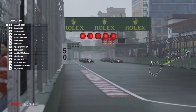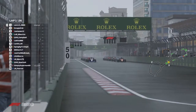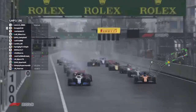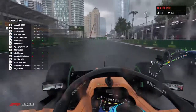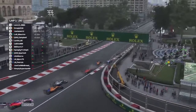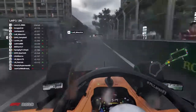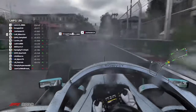It's going to be 5 red lights, out, and away we go. It's going to be a good start from the McLaren, it looks like, of Dropye. He's going to move to the inside of the Williams. Down the inside he goes into turn 1. The Williams round the outside, looks like he has more speed. Yes, he does. He can carry that through. QVR Campbell, though, side by side with Eloise Morris. Morris has got a very good exit there.